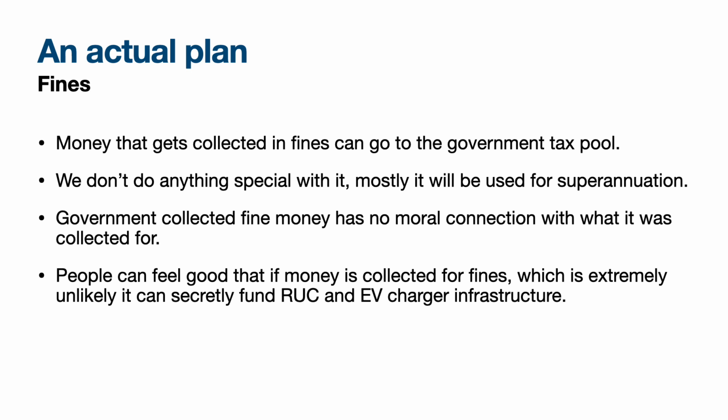Fines. Oh yeah, so money that's collected in fines just goes into the government tax pool, and we don't do anything special with it. Remember that the vast majority of money that goes into New Zealand's tax pool just pays for superannuation for retired people so that they have good quality of life while they're retired. And you've got to remember that whenever the government collects tax money, there's no moral connection between the money that's collected and what they use it for and what they collect it from. They're not connected.